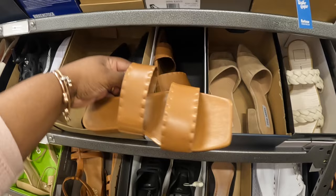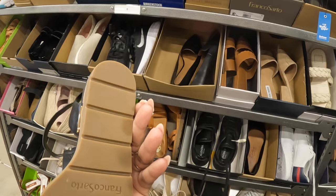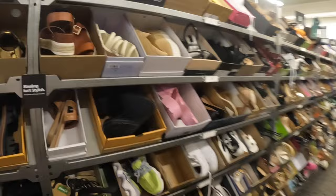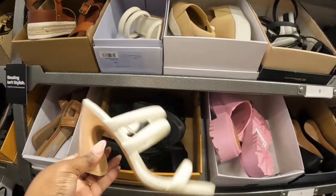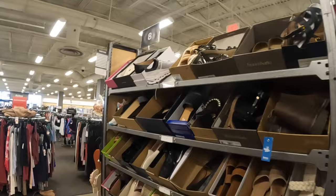Vince. Is it Vince or Venice? Anyway, those are 100. Steve Madden's 55. Frank Sarto. And look, $60. I passed right by the ones that I wanted to show y'all. You know why? I had them on my mind and I kept walking when I looked at the UGGs. Okay, Venice or Vince, I don't know. But these are $139 and I think I see them again in this black. Oh no, that's not what I see, it's something else.